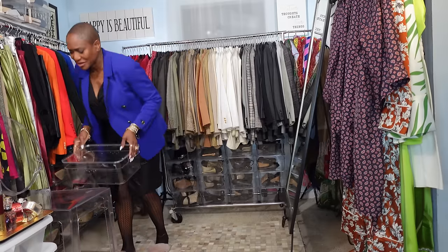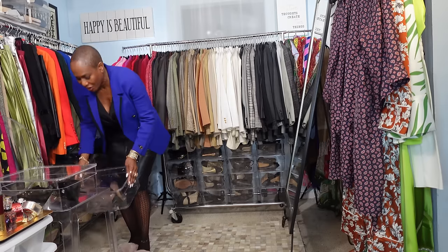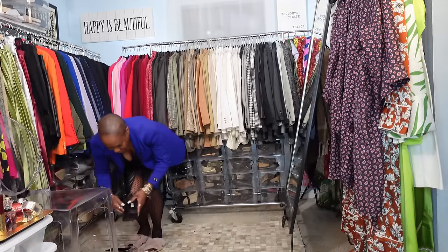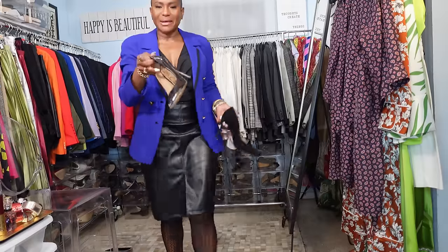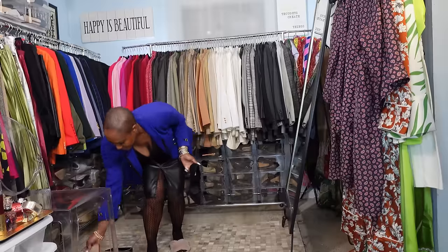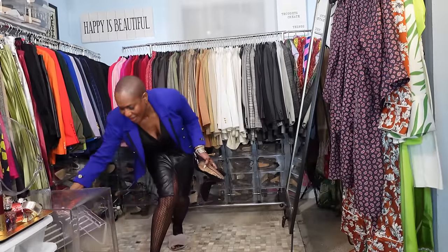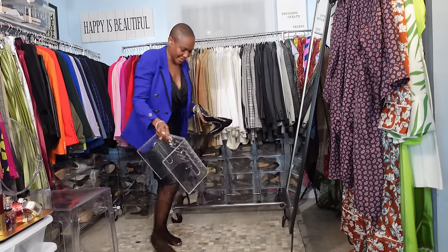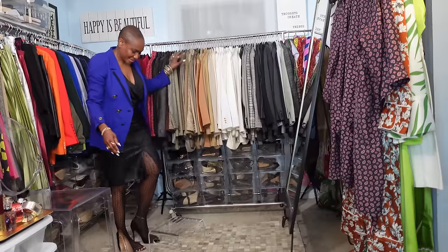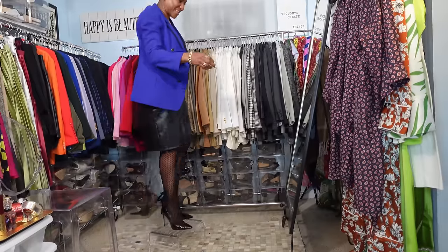I pulled out two pairs of shoes because I didn't know if I wanted to go with my black suede or patent leather. So we have two options here: my Sam Edelman patent leather or my Steve Madden suede. Let's see which one I'm going to wear. Let me pull out my trusty stand. I'm liking this little stand. And try one shoe on. Here we go.